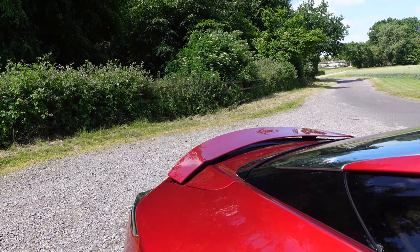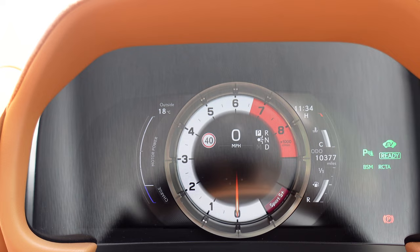It's also got the retractable spoiler, which is kind of cool. It's got full EV mode. And I know loads of people will be like, why go for EV? Guys, come on, I'm getting old. I want a car that I can just hop in and it's quiet. I just wanted a nice quiet car that was also fast.